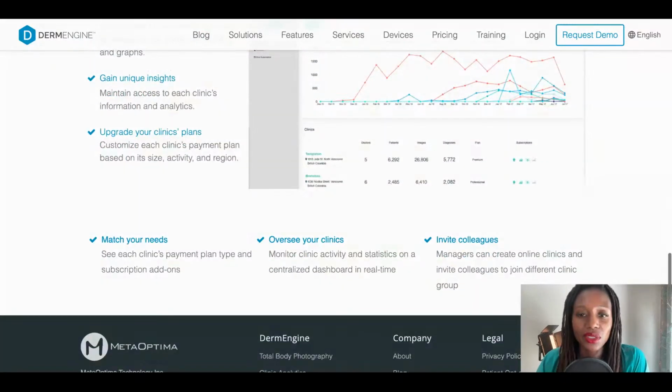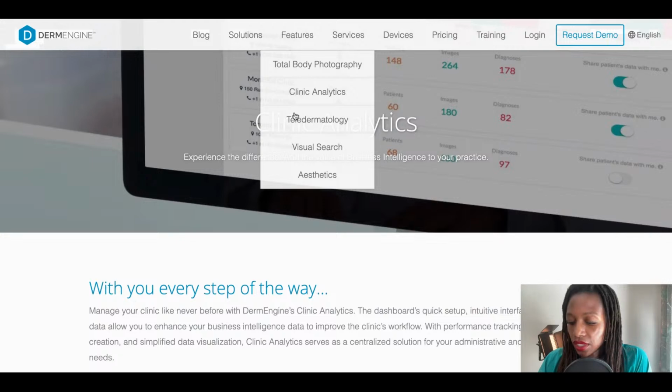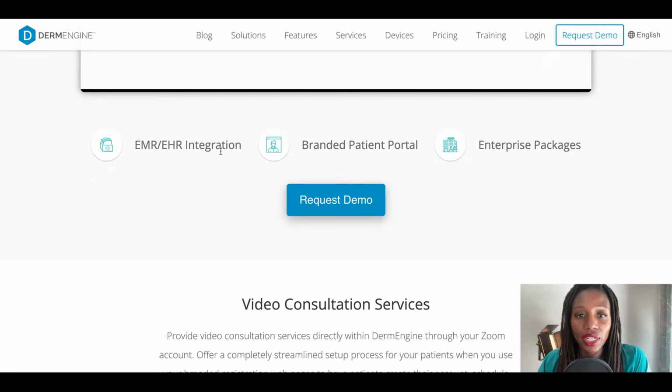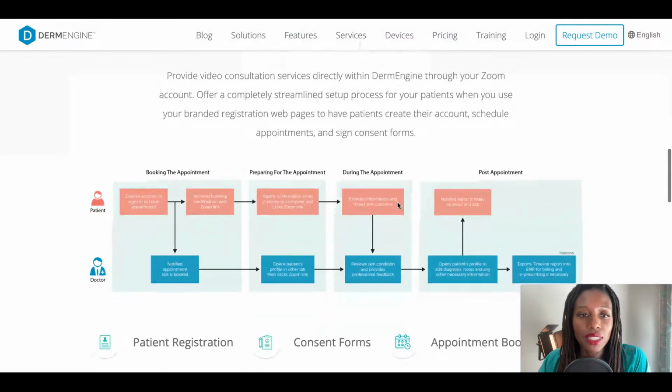You can't see the patients, grow the business, run the business, and manage finances. And so this is phenomenal. It has teledermatology features. I won't play all these videos for you, but you can see it can integrate with your EHR, give you branded content. We love that, and options if you have a really large business.